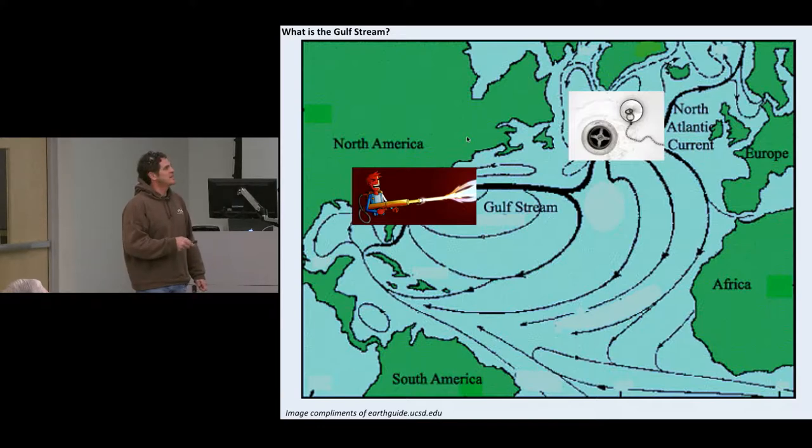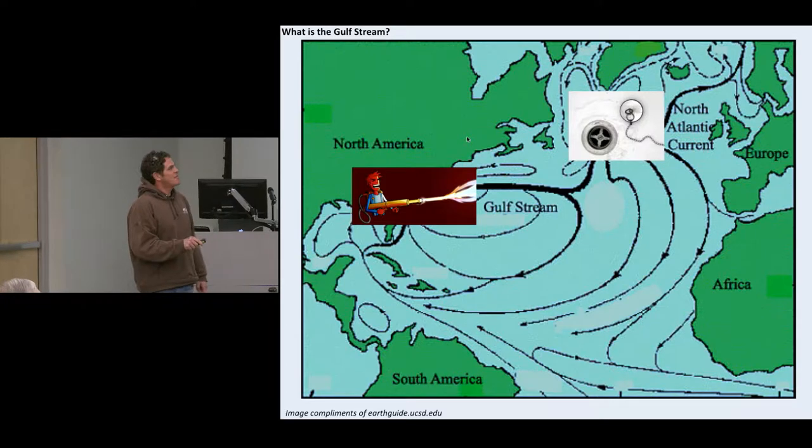It plays such a key role that, compared to the Pacific, where you have a current like this called the Kuroshio, you don't have a sink like that. And so that's why, when you're in England, at the same latitude as, say, Alaska, the climate is much warmer, because you're bringing all this heat up.